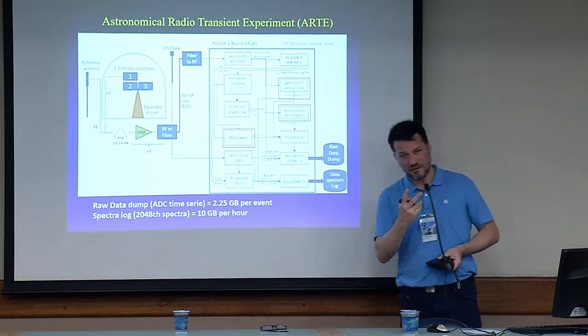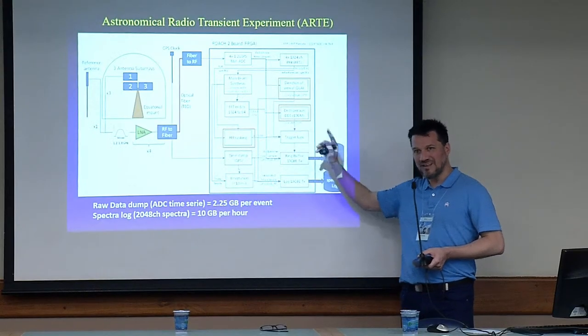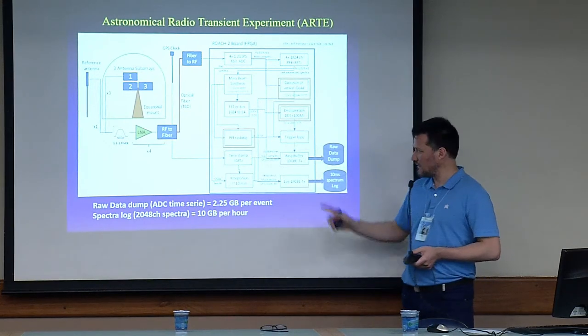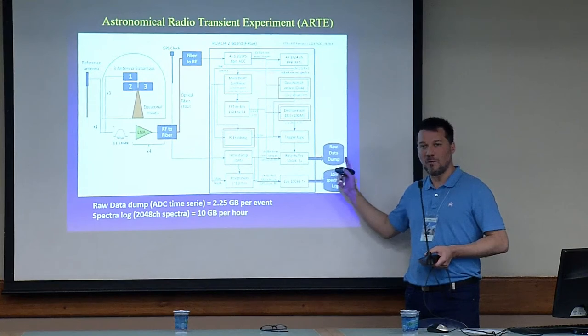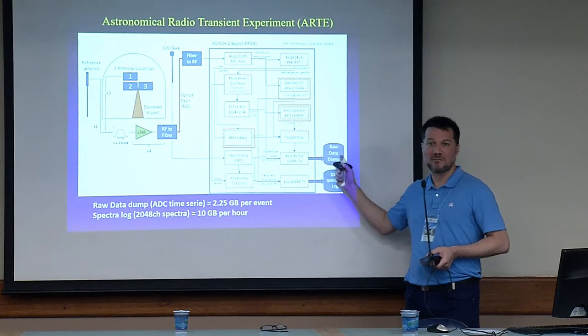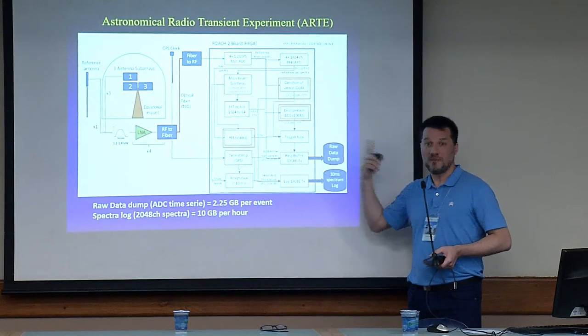This produces two types of data products. One data product is just a continuous log, so every 10 milliseconds we record a log. So we have a spectrum every 10 milliseconds. And when we have a trigger, when we have a detection, we dump all the data we have from the ADCs. So this is 2.25 gigabytes per trigger. But this is raw data, this ADC output data. So this is sub-microsecond time resolution data, in which you can do whatever you want offline for each trigger.